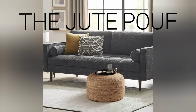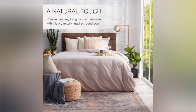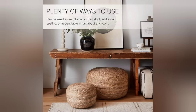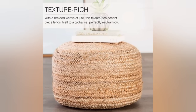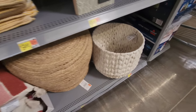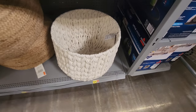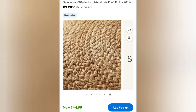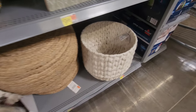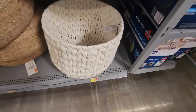The jute pouf is that one piece of interchangeable decor that has so many purposes for the home. You can use it for seating and also as a table. I have to admit, I have seen the jute pouf in other home decor stores for a little cheaper than what Walmart is carrying it for, at the price of $44 plus. However, Walmart pretty much always has this in stock.